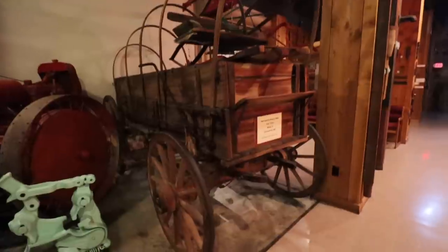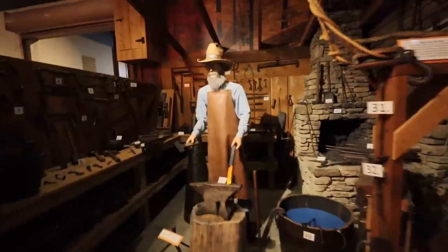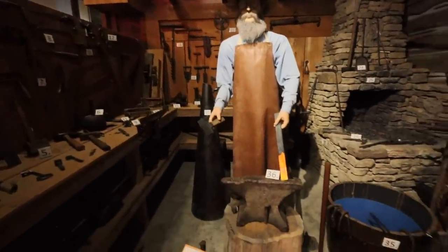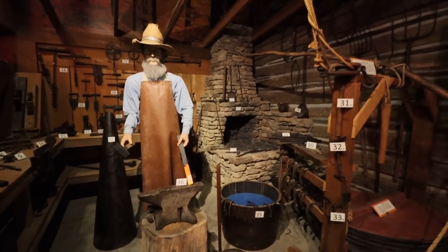This is actually a Springfield wagon that came from Springfield, which is of course right up the road. This has iron tires. Metal items used in the settlement and development of the Ozarks was very common in the small communities. The blacksmith services included much more than shoeing horses.